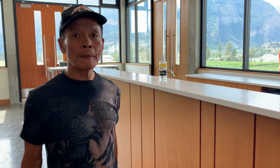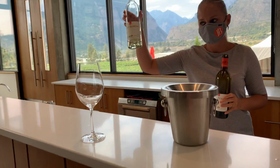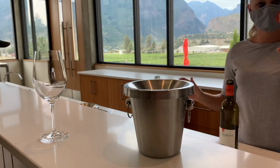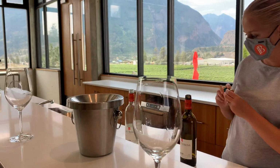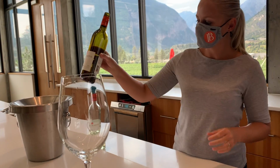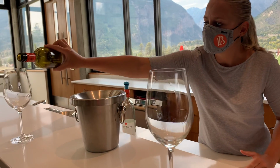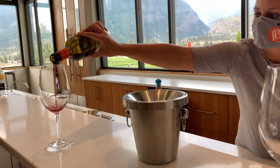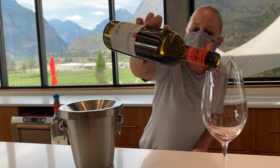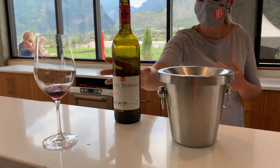There's some more. This one, do you like this? I've got three red wines to try. Okay. So first one is the Meritage, and this is a blend. It's a blend of 70% Merlot, Cabernet Sauvignon, and Cabernet Franc. And it's been in barrel for a year. It's really got nice plums and blackcurrants on the nose, and really soft and easy to drink on the palate.